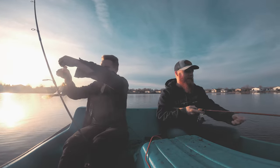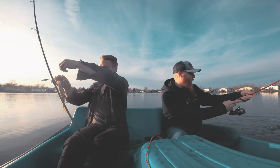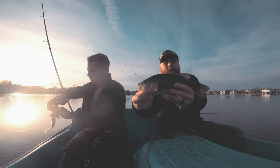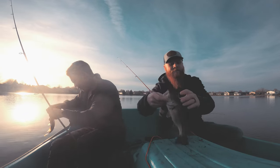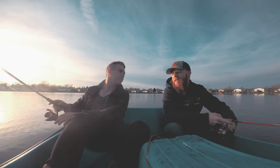Oh, yeah. Oh, I wish you could have got the jump. I love the jumps on bass. They just put up such a cool fight. This little guy with the black coloring on him, it's real nice. Goodbye, little guy.